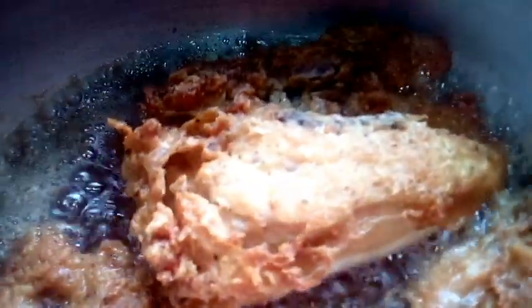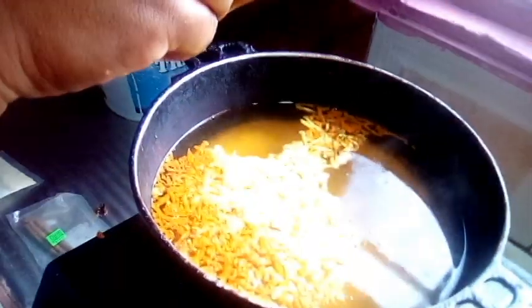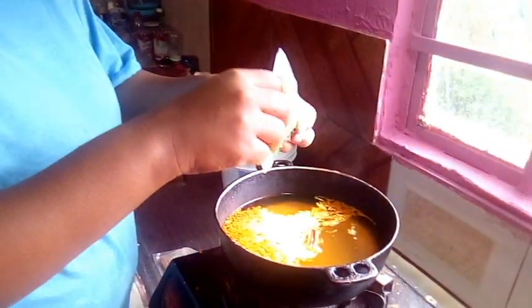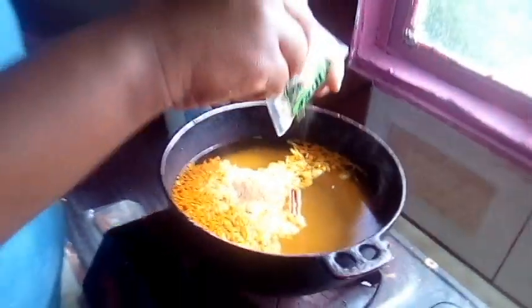Alright, so check it out, I want to make sure you see how it's looking. Look how nice that is. Alright, we're going to add in some cinnamon. The cinnamon stick, yes. If you had the normal cinnamon, you can add that too. Cinnamon is cinnamon, right? And then cardamom. I normally add in nutmeg to this, but I don't have any right now, so I'm using some cardamom.